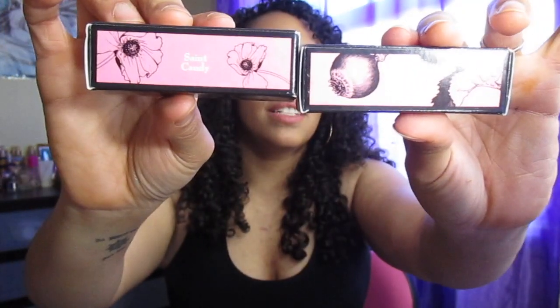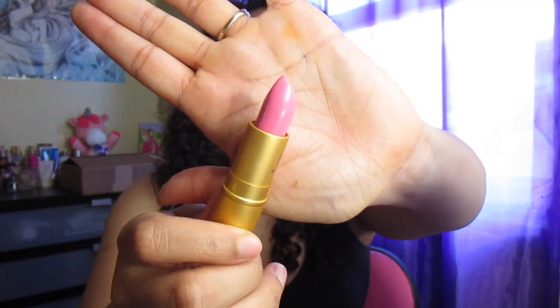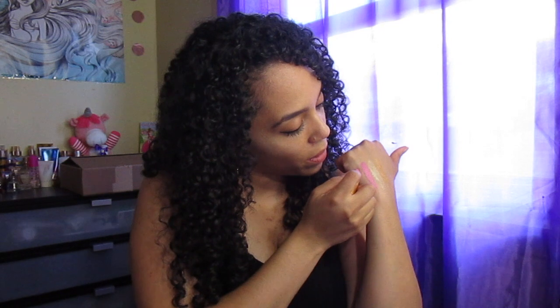This one is called Saint Candy. Interesting. This shade, it looks similar. Whoa. Very, very similar to Candy Center. I'm going to put them side to side. Saint Candy is just a tad bit darker. So we're going to see how it looks. Here we go. In the gold packaging. Similar color. It is darker. Off the back, you can tell it is a little bit darker. So I'm going to go ahead and swatch her. I'm going to put her possibly next to. Can I put this next to? Yeah, put it right here.